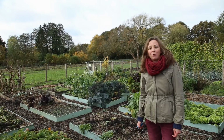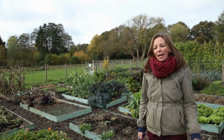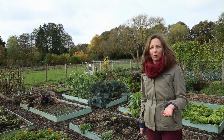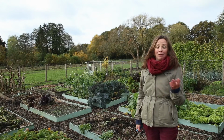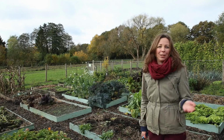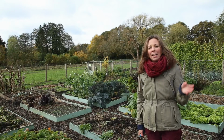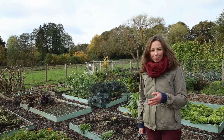Our garden is about 5 kilometers from our house, and during the summer we come here several times a week, which means I harvest more often. But now unfortunately it gets dark early and we can no longer come in the evenings. So I harvest usually on Sunday and we use the vegetables during the week.